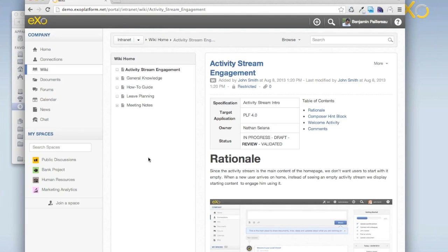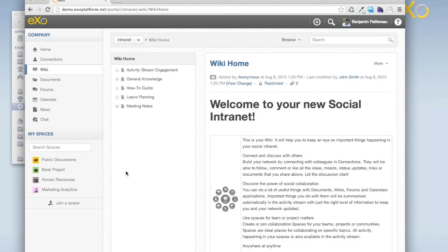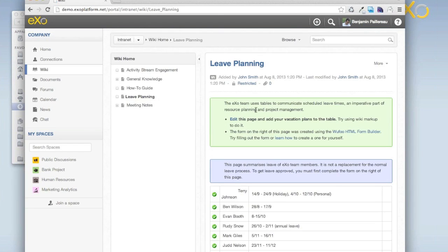You can also find specifications. Here we have a specification, so it's maybe not the right place for the specification, but it's just to give you an example. You can also create meeting notes. We have a specific view for meeting notes, how-to guides, etc. So the wiki is really here to collaborate together and to share knowledge in the company. And to edit pages, it will be very simple. You go into a wiki page, and then you can edit the page. In this case, this page was added by John, and it's restricted, so I'm not allowed to edit it.